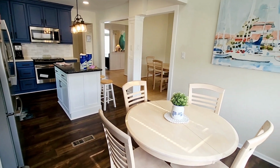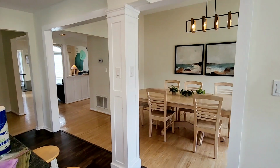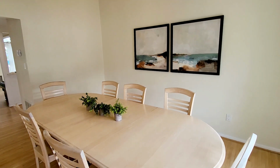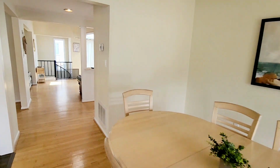Plenty of seating options as well with this adorable little coffee nook, some bar tops, and then of course the dining table to seat everybody for that big family meal. Go ahead and get some FaceTime with each other, turn off your phones, relax, enjoy this space.